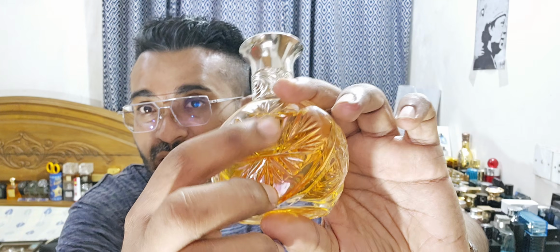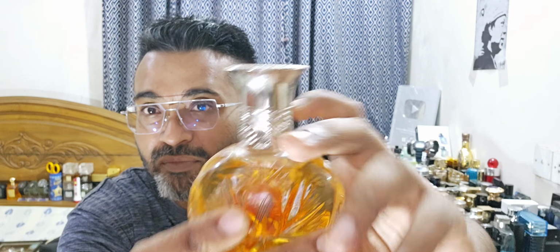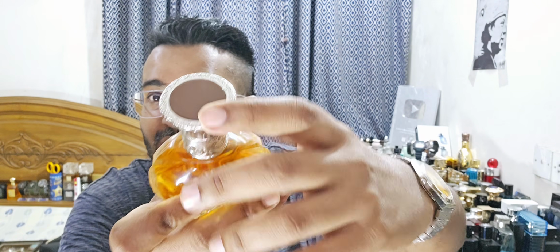A lot of artwork on the bottle. Nowadays, it's rare to see. I think Van Cleef & Arpels do that nowadays. The cap is similar to the men's one. Very nice cap, vintage looking bottle, and it really fits nicely in the hand. The cap is a snug fit. You can pick it up, it doesn't click. It's not a very strong snug fit, and the cap is a bit on the lighter side.